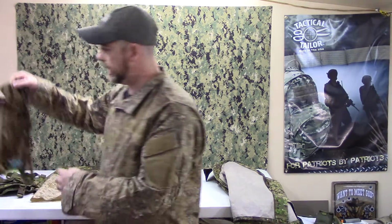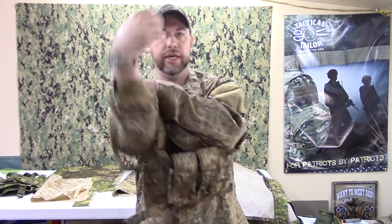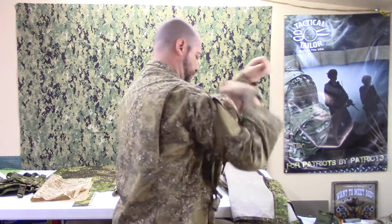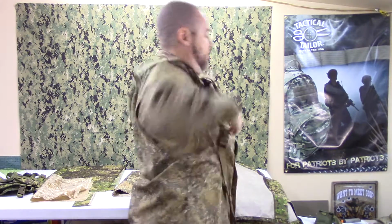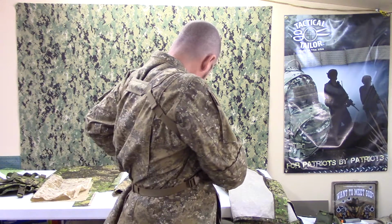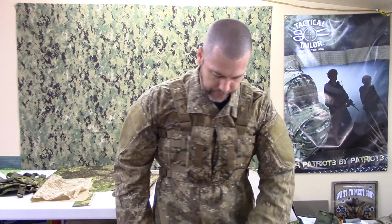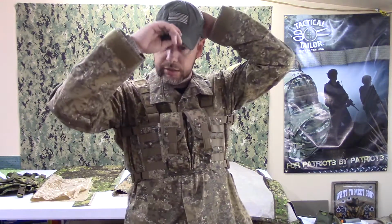But to show you that it's not really a big deal meshing the two, and to show you that Coyote Brown works really well with Badlands as a solid color option to go with it if you can't find what kind of gear you're looking for. This is one of my chest rigs. In the current Badlands, I know I'm all foobarred up here for just throwing it on. I ain't got time to look pretty for you guys. You're going to have to just deal with it.